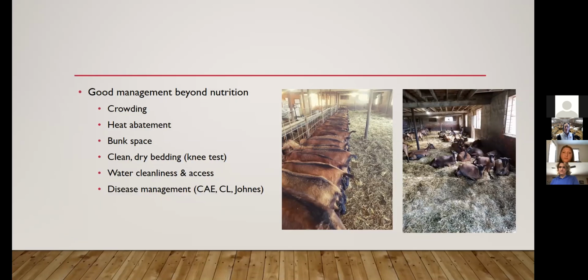And so what are some things besides what we're feeding them that we can do to make it go better? And this is just one simple slide here, but what's the crowding like in your barn? Do you provide 20 square foot per head or more? How about heat abatement in the summer? It gets pretty hot and humid here in the Midwest. Do you have fans in your barns? Are you controlling flies? What about bunk space? Can every doe get up to the bunk and eat at the same time?